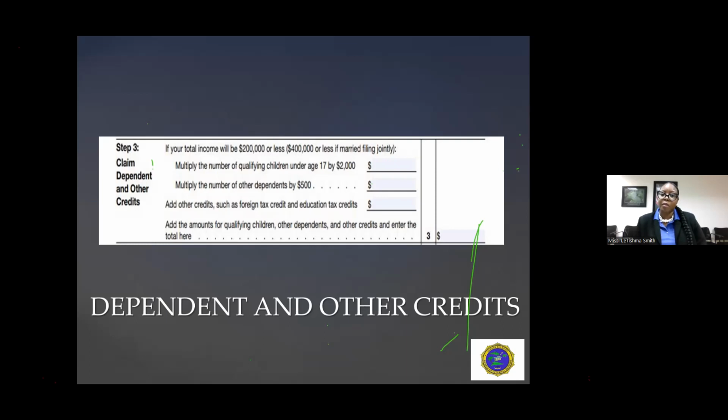On the multiple line for the other dependents, there is a credit on your income tax return if you have other dependents that qualify for a $500 credit. Again, if your dependent is over the age of 18 and they qualify for the other dependent credit, you are going to place $500 there. Again, Parts 2, 3, and 4 is for taxpayers who have complex tax situations other than just GERS pension income.